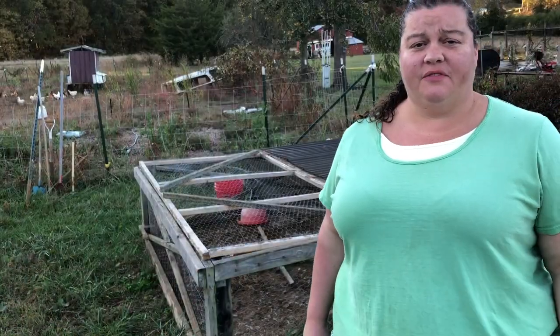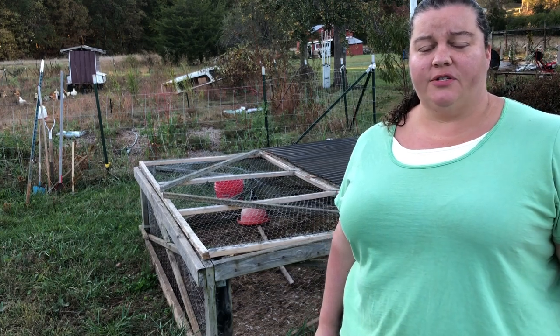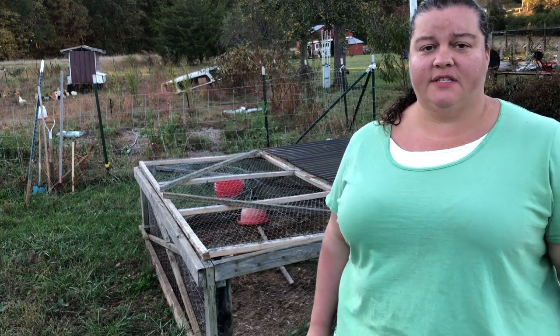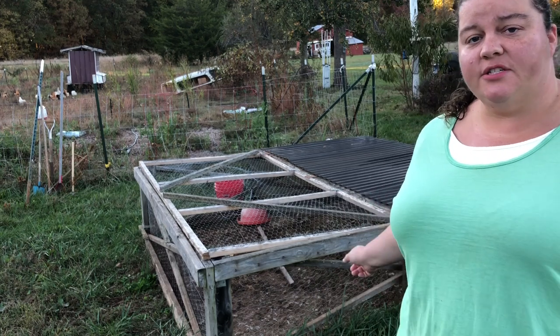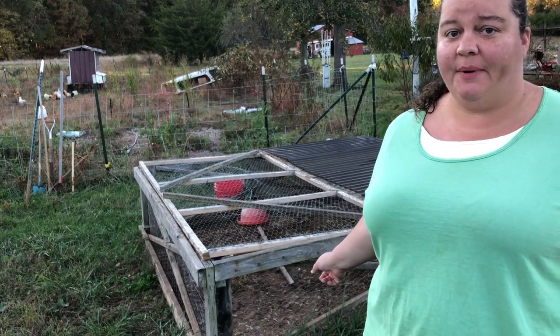The other coop that we used last year for our broilers was a coop modeled after the Joel Salatin model that he uses at Polyface. This coop is actually smaller than the coop that he uses. He uses a 10x10, and this one is an 8x8.